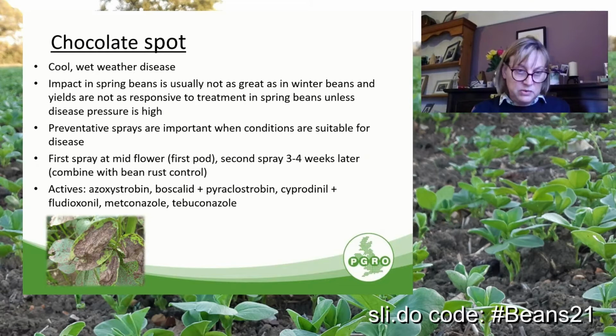So we've got good active substances available for chocolate spot management. We've got azoxystrobin, boscalid and pyraclostrobin, which is Signum, cyprodinil and fludioxonil, which is Switch, and then some more generic products like metconazole and tebuconazole, which will control chocolate spot. And I'll show you a little bit of data in a minute about how these compare perhaps to what we've had in the past, which is chlorothalonil and cyproconazole, which is the Ultra Elite type products.